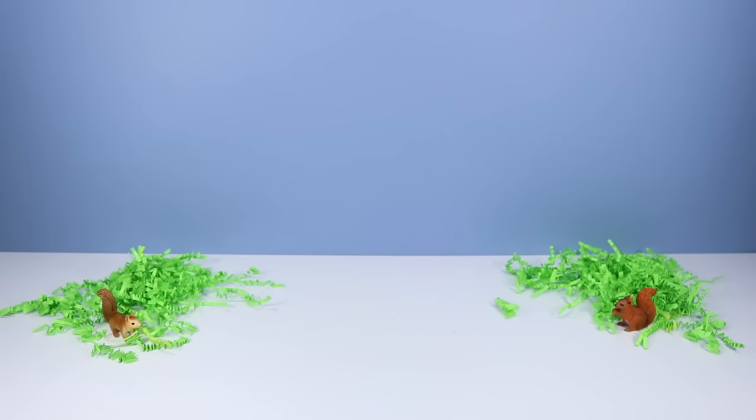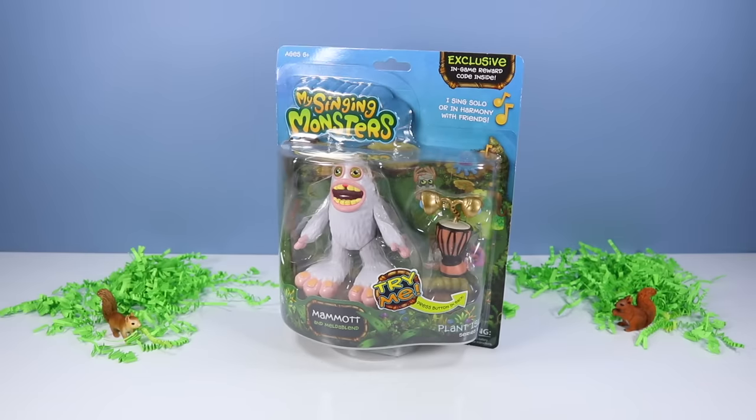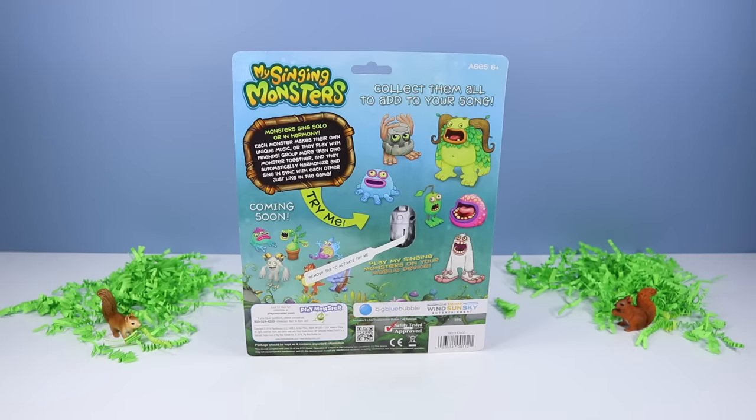And presenting which monster we will pull from the box first, it is none other than Bomb! The Mammott. Typically one of the first monsters you will use in the game, and one of my most favorite. A very super cute snow white yeti, this one coming with a Melda Blend accessory, an item that the monster likes to have nearby. So these singing monster toys will sing solo or in harmony with friends, just like we would see in the game. Who will we be singing with today?